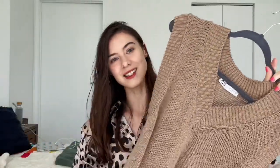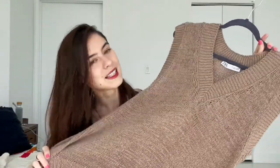So I'm going to style this vest 10 different ways. Some you could actually probably wear in warmer weather, and a lot of them are also still more fall appropriate because my mind is already on the fall.